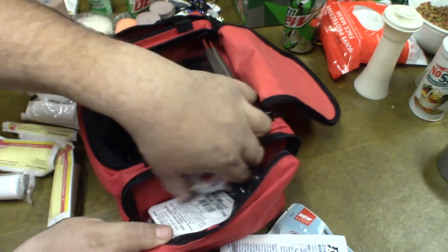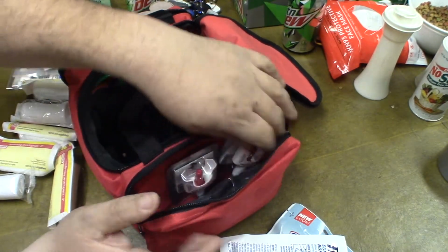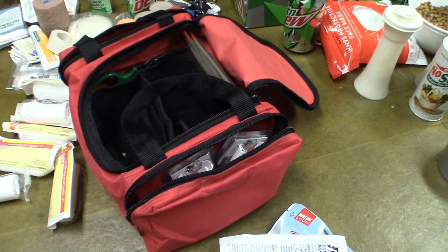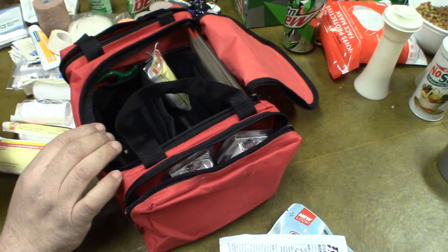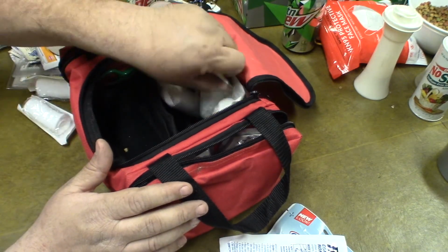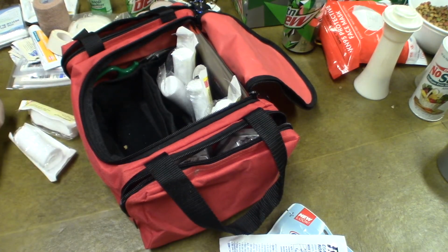But that's my little emergency bag that I just carry with me. It normally rides in my everyday car, but when I'm going out to do a vehicle repair, I'll move this over to my mobile repair vehicle. I'll move this over to my truck, whatever I happen to be driving or riding in. This almost always comes with me. It just stays in the car, so that I should normally be in walking distance of my car. But that's what I got.